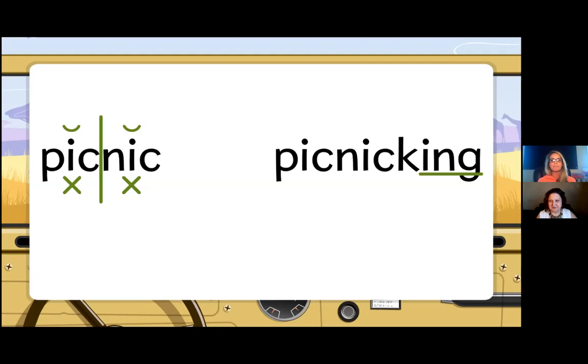Let me go back and add something to this. It is so important that we add that K there, because if we don't add the K, the suffix is going to help make a rainbow S with the letter C. Right. So if that were to happen in this word, I would be saying picnicing instead of picnicking. Okay, so now knowing that we can spell picnicking, we have to add that K.